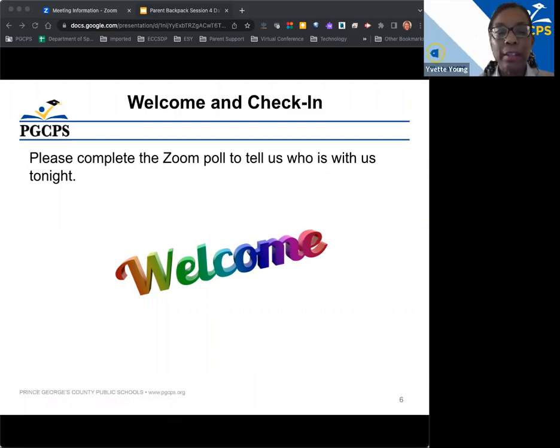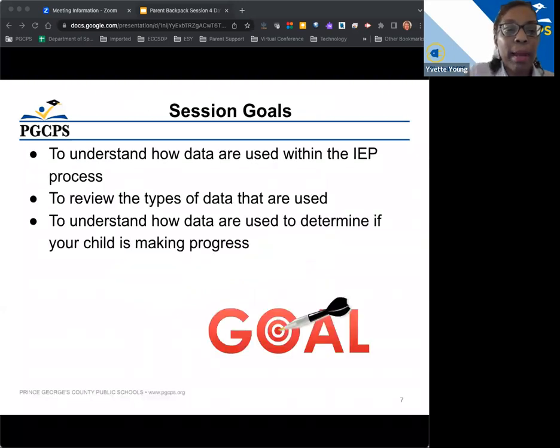We thank you for completing our poll. I'm going to try to keep that in the back of my mind, and Marcy's going to try to keep it in the back of her mind as we progress forward. The goals for tonight are to understand how data can be used within the IEP process, to review the types of data that are used, and to determine how data can be best used to determine if your child is making progress.